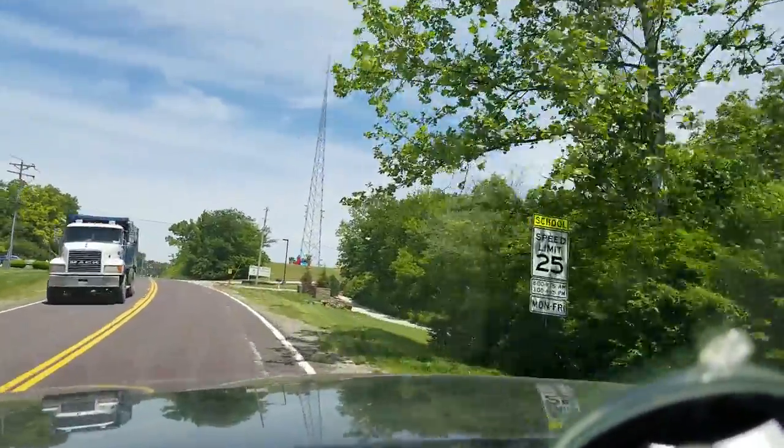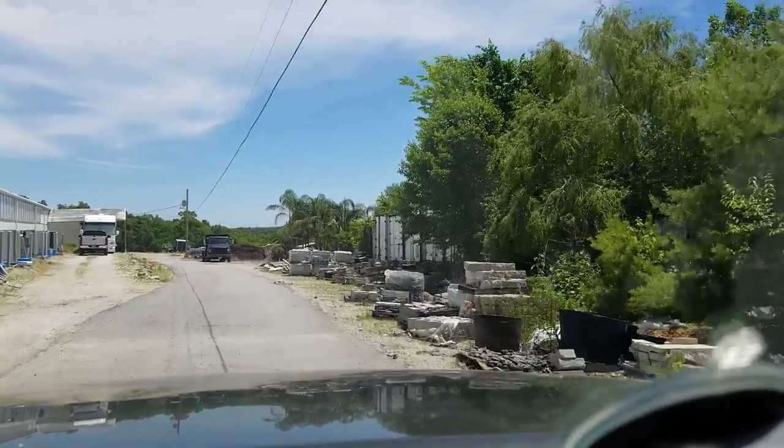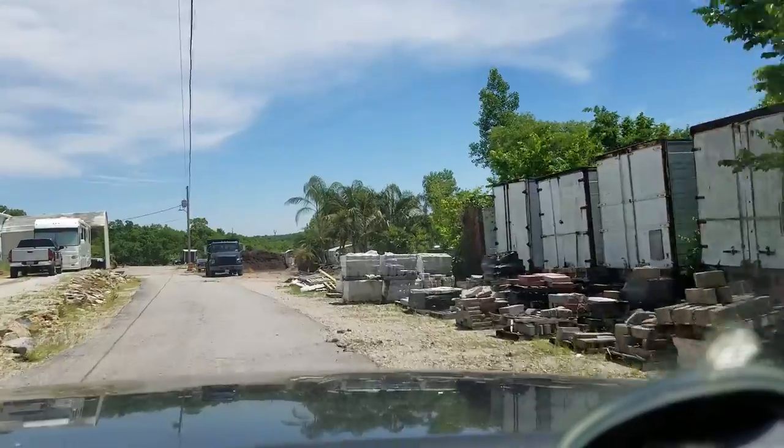Take the next right onto Noel Place, then your destination will be on the left. Your destination is on the left.